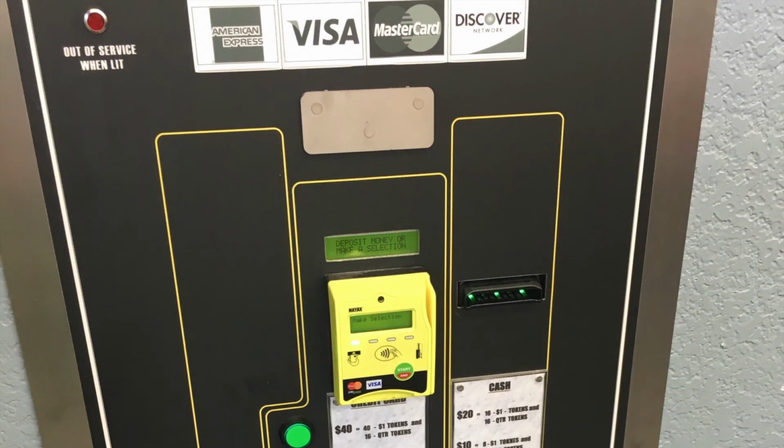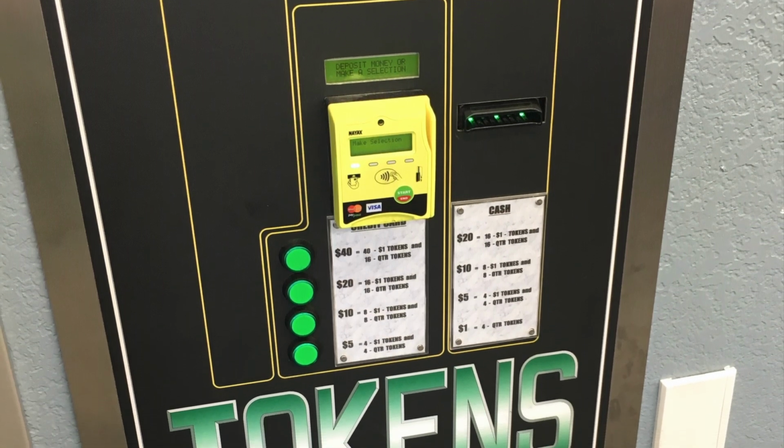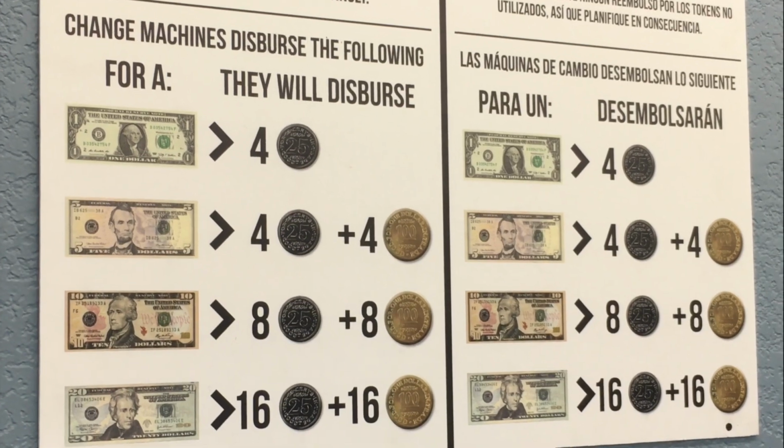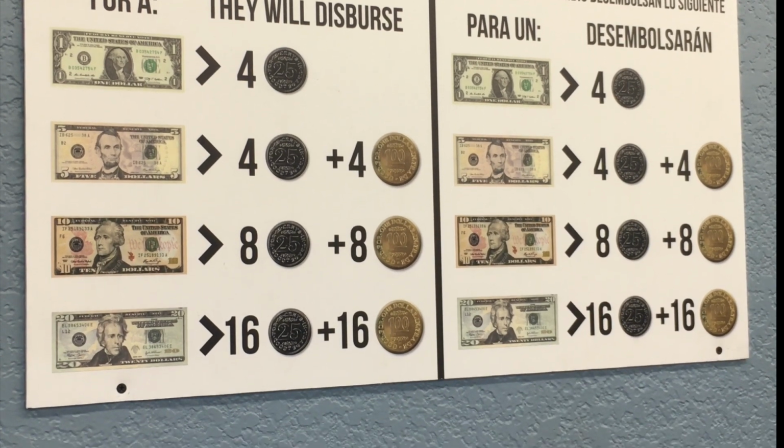And at the change machine, they can use a credit card to access the tokens out of the machine, or they can just put in cash in the validator and get the tokens out of the machine. So it's a very simple process.